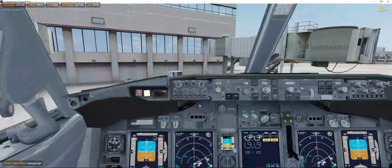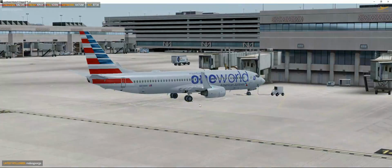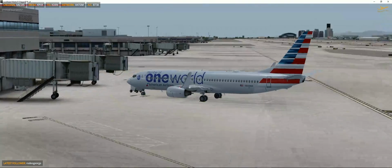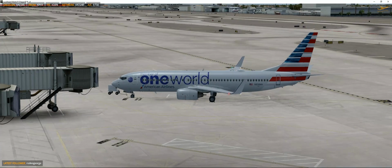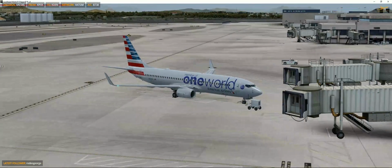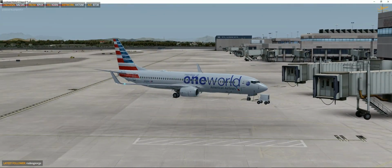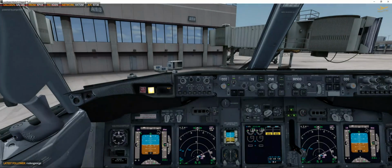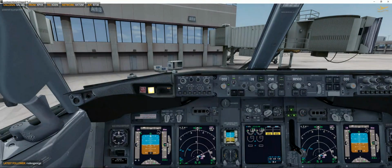Program ready to go. We'll check the outside, make sure we're clear. Ground equipment's clear. Jetway's clear. Any other yahoos in the area? Nope, that's all good. Frame rate's okay, we're getting in the 50s. Auto brake RTO set, again on the FMA if I didn't already say that before.